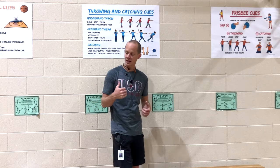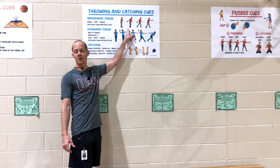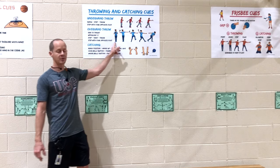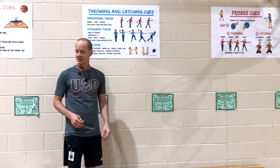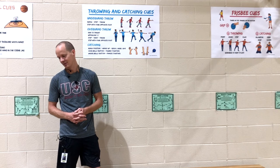When you are doing your throwing and catching today, we're going to be working on this kind of throw. This is called an underhand throw, the guy in the red shirt. Next week, we'll talk about doing this overhand throw. That's if you want to throw it really far. Today, we're just going to work on our underhand throw. Please put your eyes and ears on me.